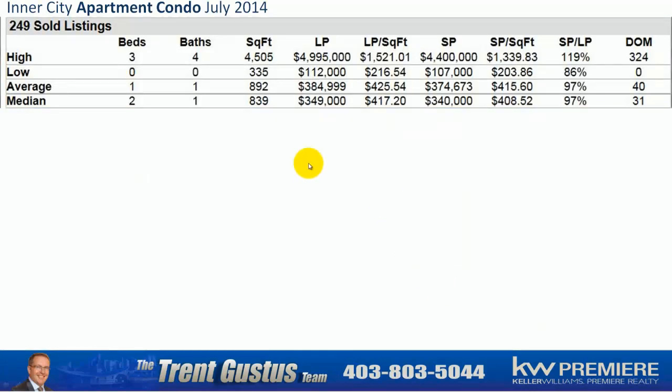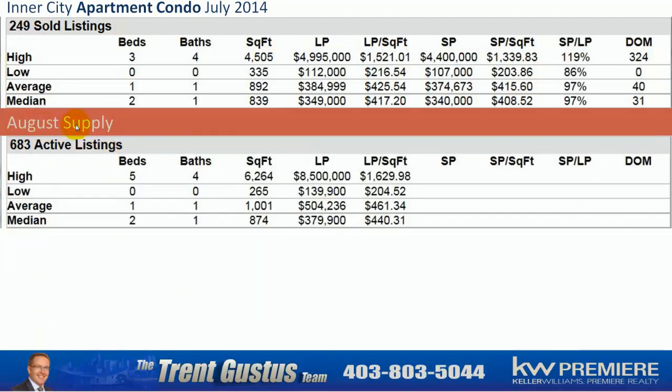Now, if we want to look at how the inventory supply is, let's look at the fact that in August here we have 683 active listings. Important to note that the buyers were actually looking for properties priced, on the median, around $349 to $384. But when we look at the active inventory that's available, they're asking about $379 on the median and $504, where the buyers were looking for a little bit less.